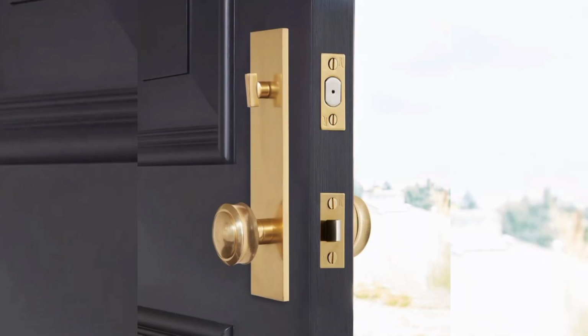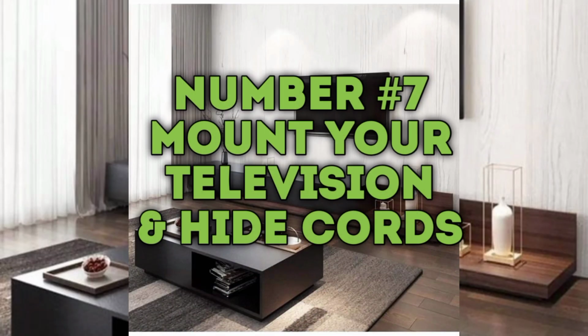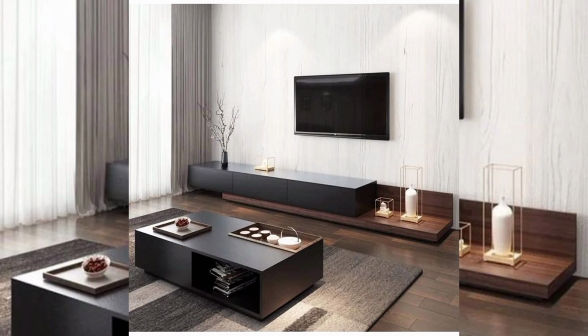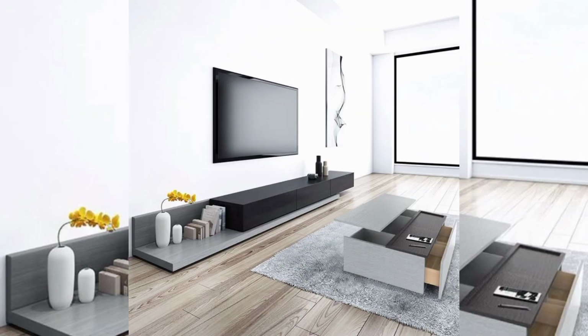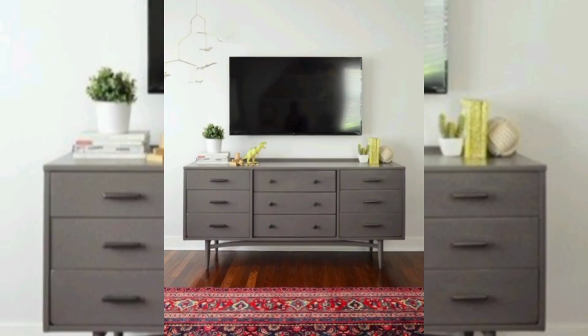Number 6, upgrade interior doorknobs. Again, these had actually all been recently replaced in our home before we purchased. They do so much for making the house feel polished. Number 7, mount your televisions and hide cords. Wall mounting a TV makes a world of difference in terms of having it be visually pleasing. And while this is nowhere near a renovation, it certainly upgrades a home. I also stress hiding the cords after you are done. It goes a long way in polishing off the look.